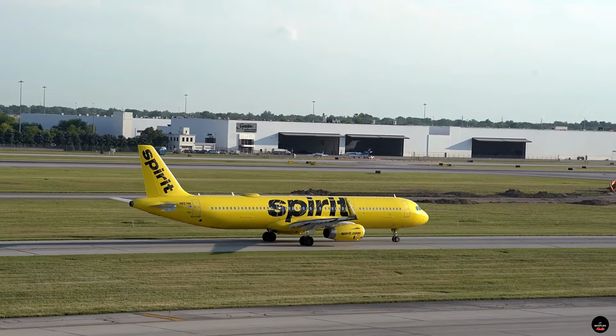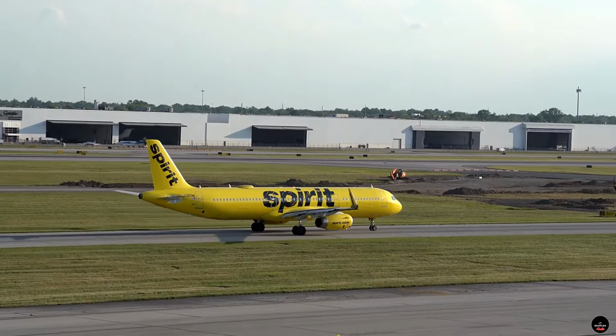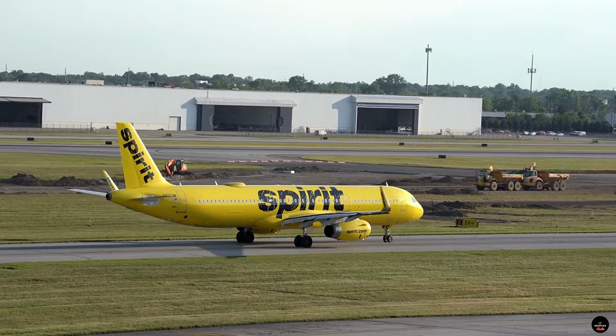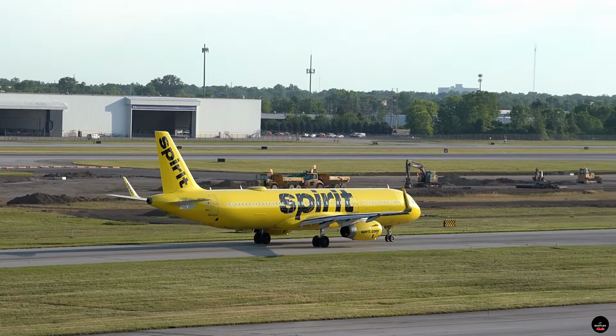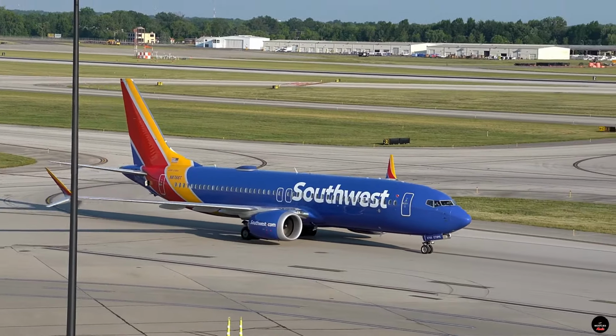Spirit flight, I believe, will be heading to LAX. I gotta go back to my car and grab the mic for this camera. Switch to the Sony. That 727 just called for clearance. We should be getting them heading out here shortly. Southwest 737 MAX just came in, taxiing over to their gate.